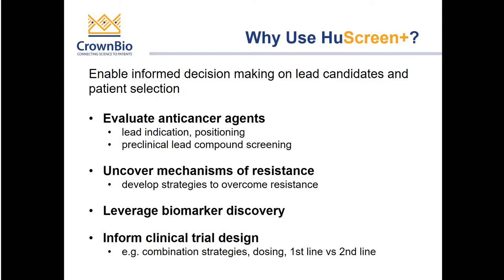Through HuScreen Plus, you can uncover the mechanisms of resistance by developing strategies to overcome drug resistance. Also, you can leverage biomarker discovery. As you know, cancer is a heterogeneous disease. Often, certain mechanisms of drugs cannot work for all the patients in a population. So identifying predictive biomarkers in a patient population will aid in your patient stratification when you go into the clinic. This will then lead to an increased success rate of your compound to move forward.